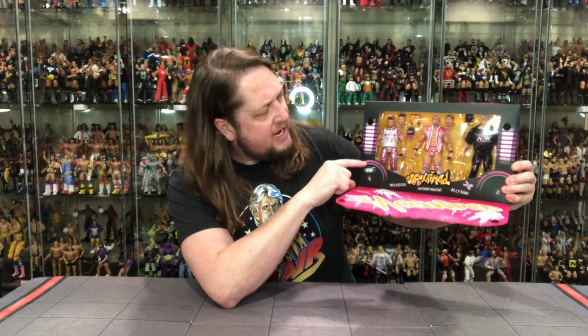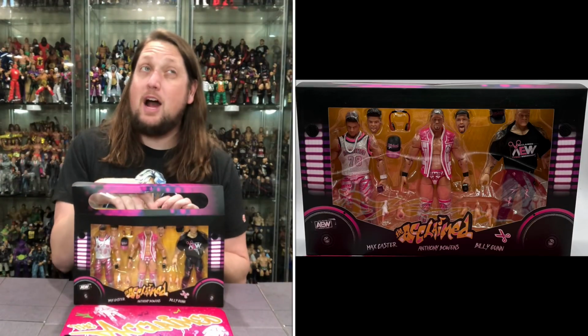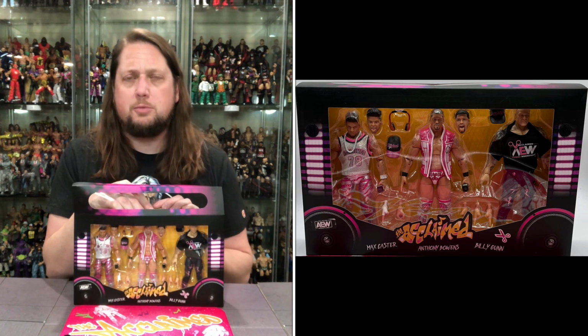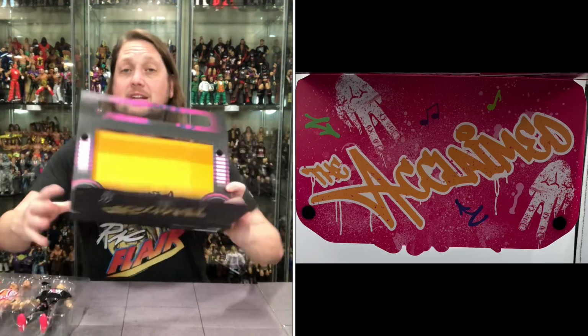You got some scissors, AEW, kind of looking like a jukebox there. Looking very cool. A very cool packaging design. As of right now, I am 100% complete on mint on card and loose of all the Ringside Collectible exclusives. That's kind of where I'm at in my collection, so I need to pick up another one of these to keep mint on card. We'll look at that in the future.